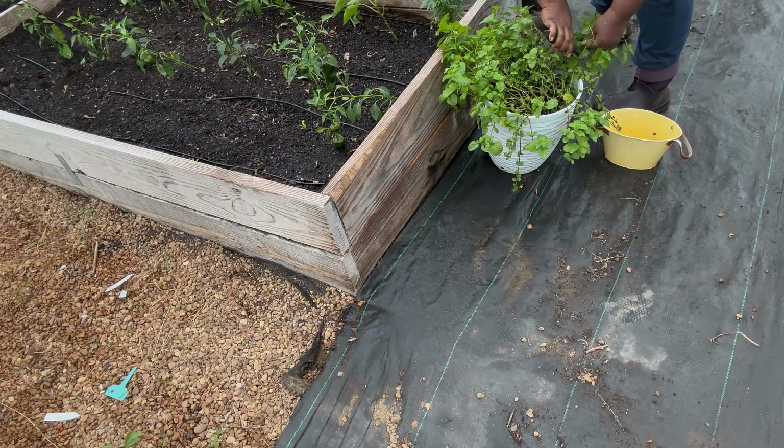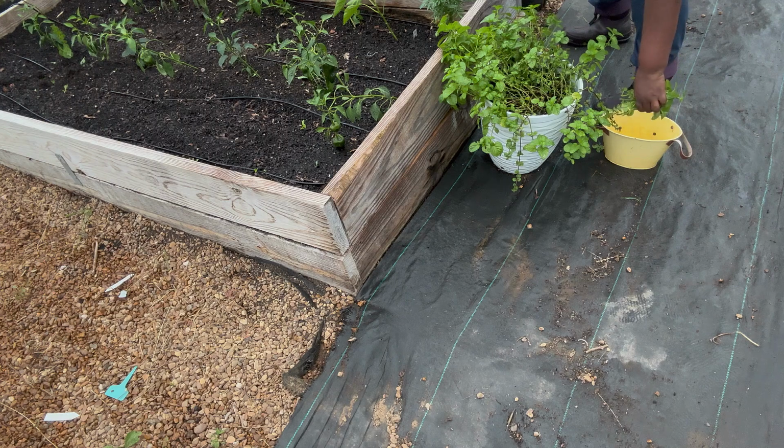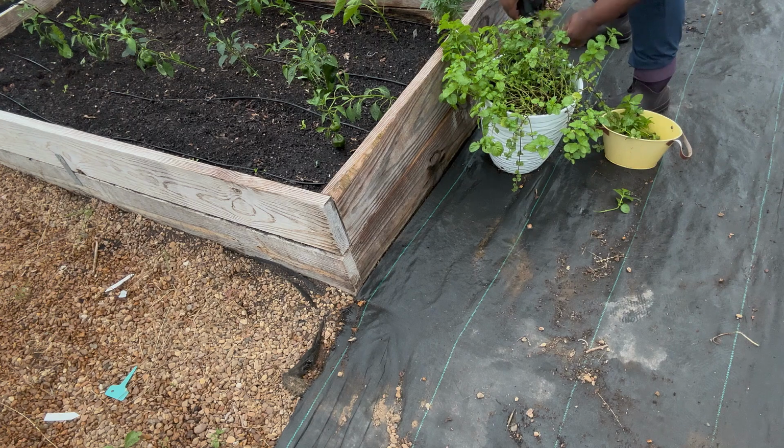I'm going to give this a big old haircut. This is orange mint. I've never grown orange mint. It smells good. I figure I can use this in some tea or something. Smells so good. Never dried mint before, but I figure I just de-stem it.